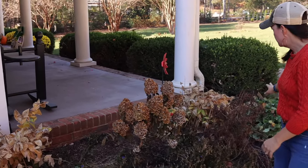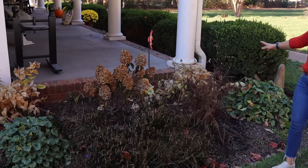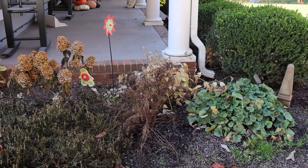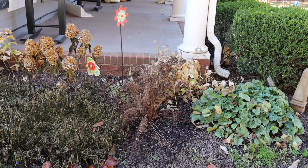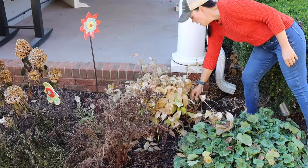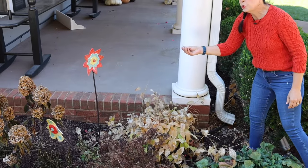The brunnera, gone. Solomon's seal. This is what's fun about Solomon's seal. And when I say fun, as a gardener, you'll understand. It's so easy to clean up, very much like a hosta. I don't know if they're there yet. But yeah, so it'll just pull right out.